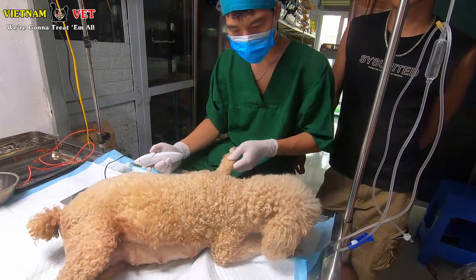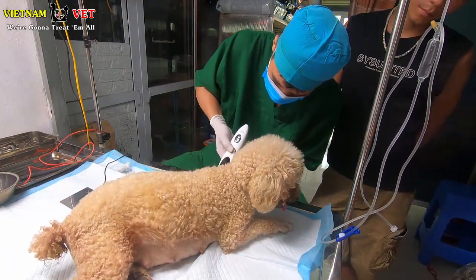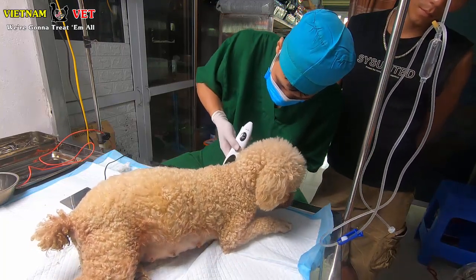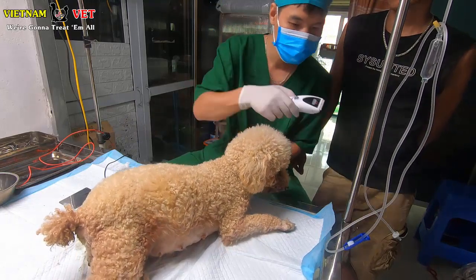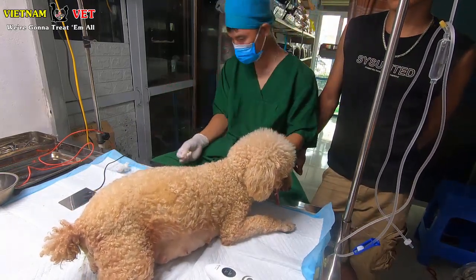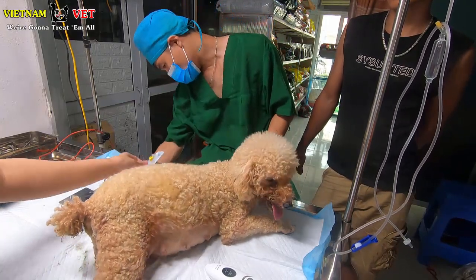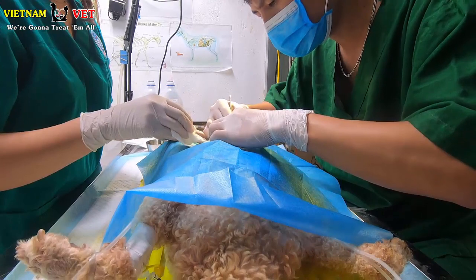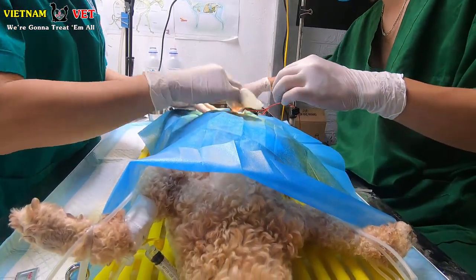So her owner came here and asked us for help. So we are preparing for a surgery to help her take out her babies. We really hope that the surgery will succeed. Okay, so we'll start the surgery right now.